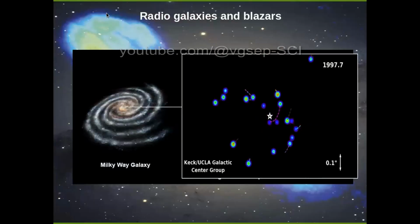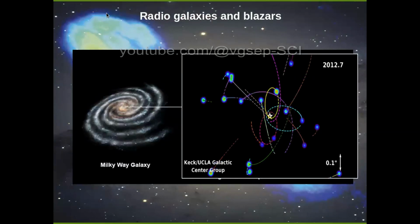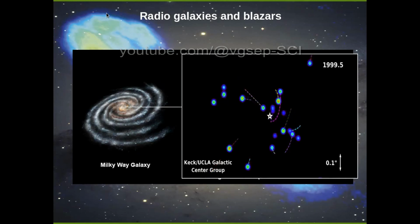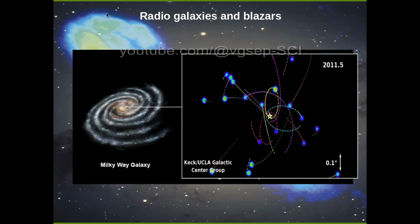So we're fairly confident now that there's a supermassive black hole in the center of every galaxy. The most compelling evidence comes from our own galaxy. What the animation was showing is the orbits of stars around a very massive dark object in the center of the Milky Way. We call it Sagittarius A*, and this is what we think is the supermassive black hole, our own supermassive black hole.